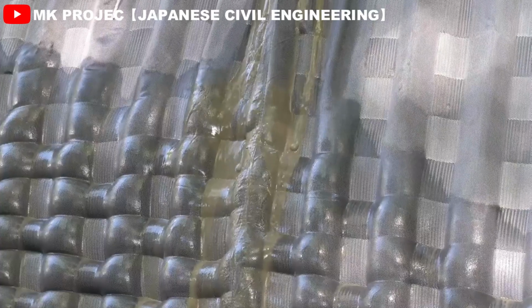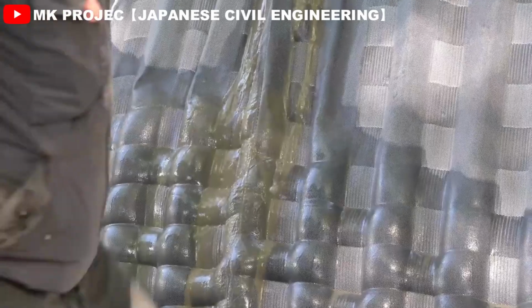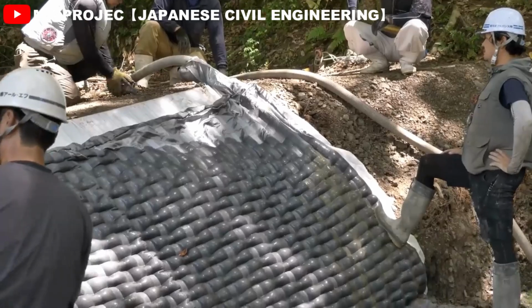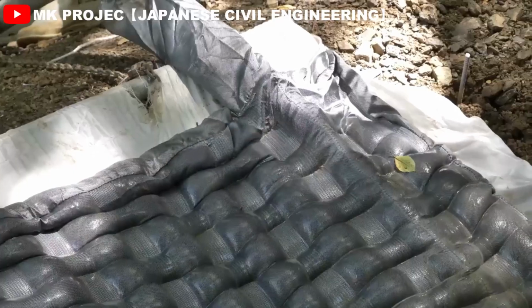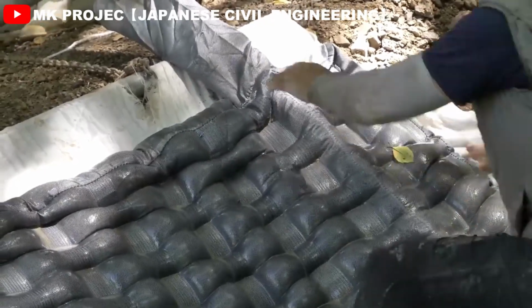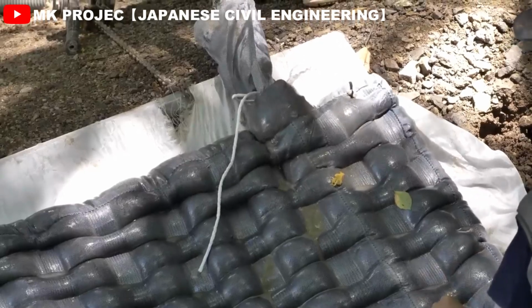The number of steps, the time, cut significantly, and the result? A streamlined process that's faster, cheaper, and ultimately better. Even the mold itself is engineered for success, unlike the bumpy, water-slowing surface of traditional methods. This mold creates a smooth, fast-flowing channel.